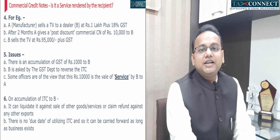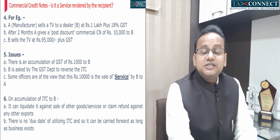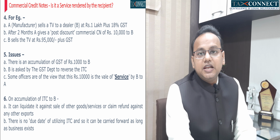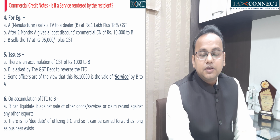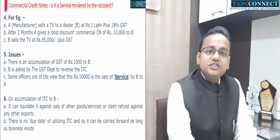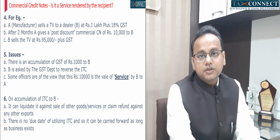Now let us understand this by means of an example. Say a manufacturer of television sets A sells a television set for 1 lakh plus 18,000 GST to its dealer B for resale to the customer. Now for 3 months, this dealer cannot sell the television set, and as you know, the value of electronic goods is always moving downwards.